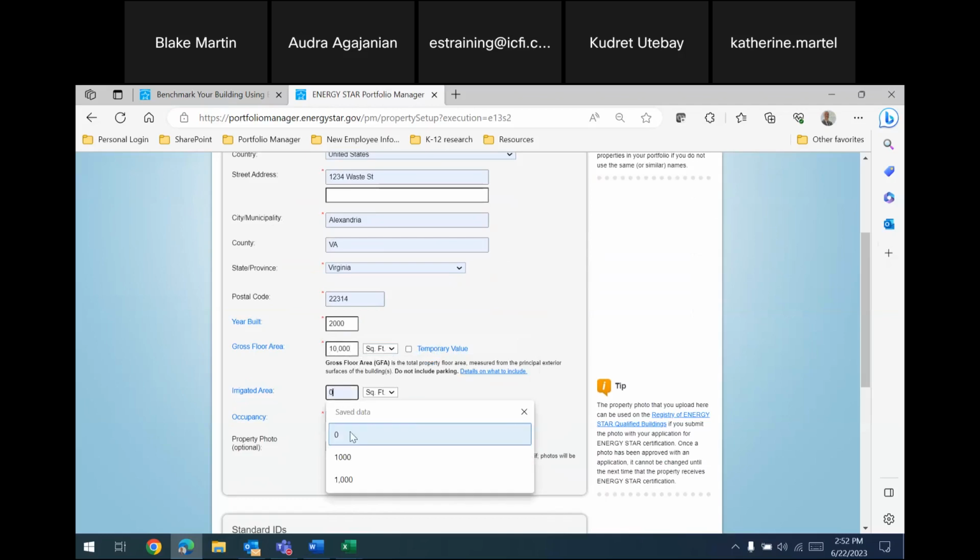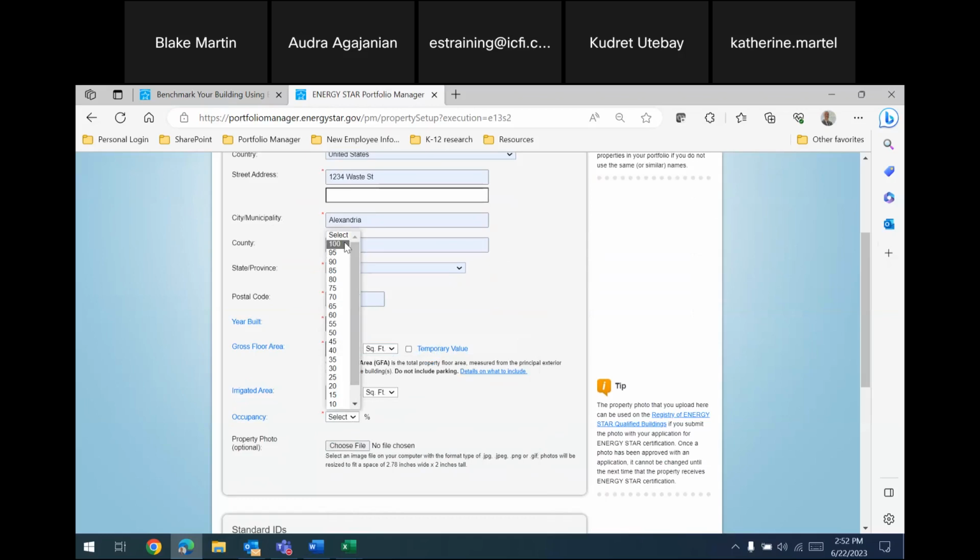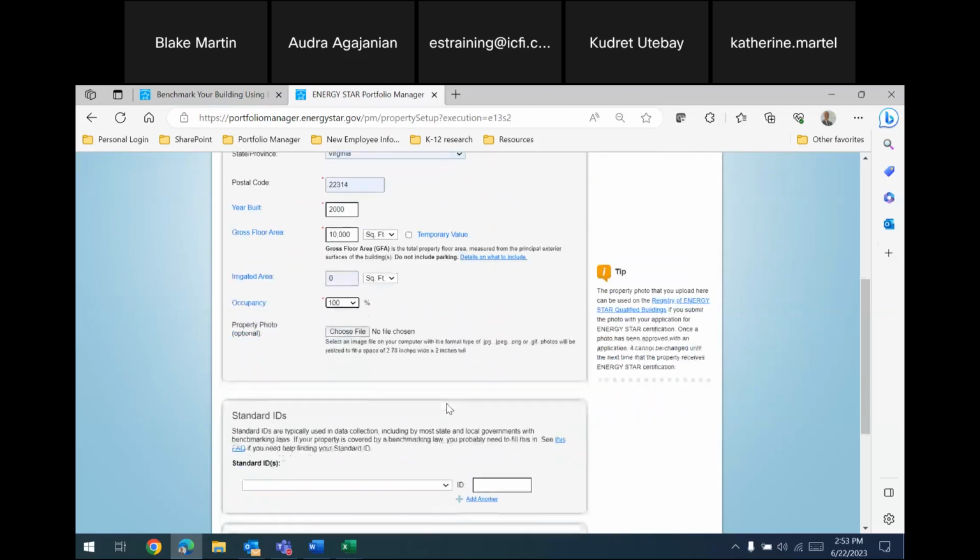For irrigated area, we'll mark 0. For the occupancy, we'll be marking 100%. And as long as the plant is managed as it's supposed to be, you can enter 100% here. It's usually not an issue for an industrial plant, but if it is, you can just contact the Energy Star team using the Help tab.